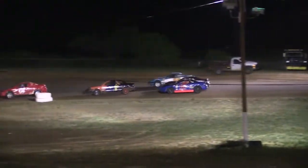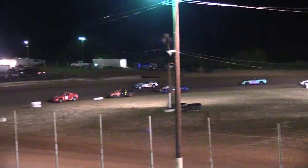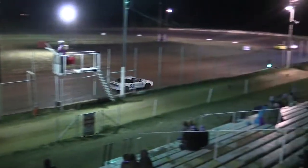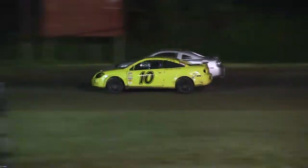One more lap to go. Slides Clifton up the racetrack. Harold Clifton trying to battle back. He'll lead one more. 2 more sets of corners as we barrel off into turn number 1. Clifton Wisnat trying to slide up the racetrack, get a good run on turn 2, but Harold Clifton not letting him go. Here comes Wisnat in the 10 machine.